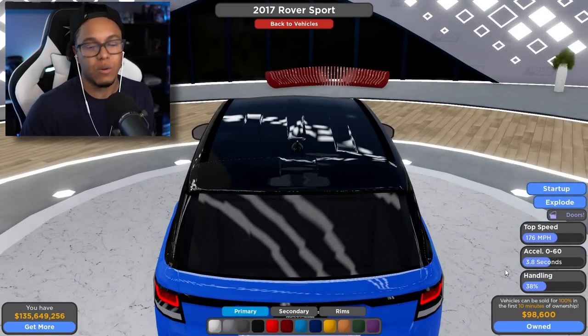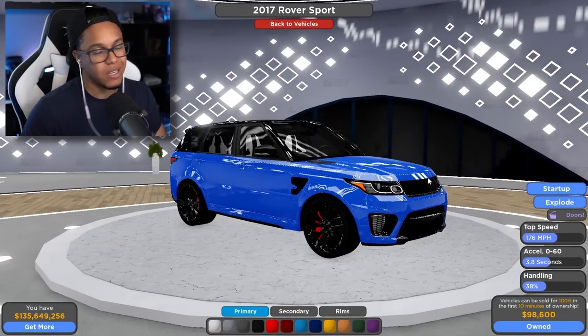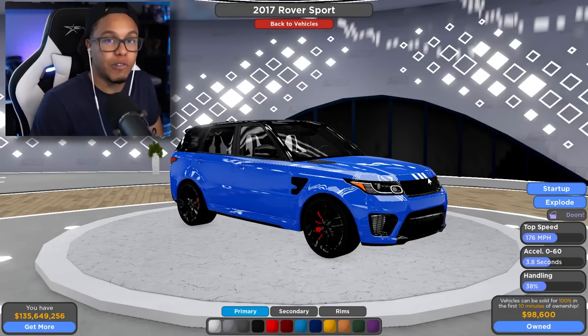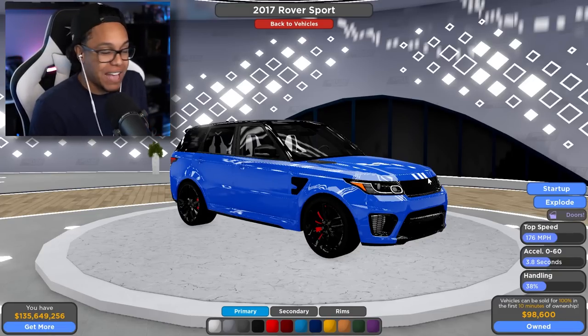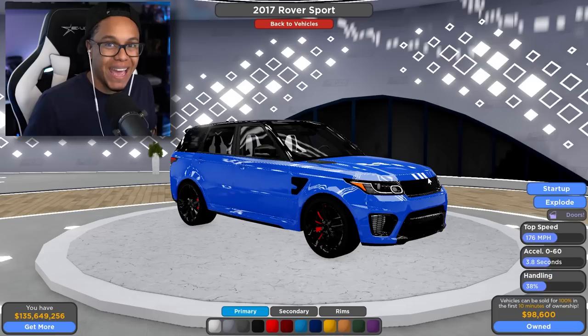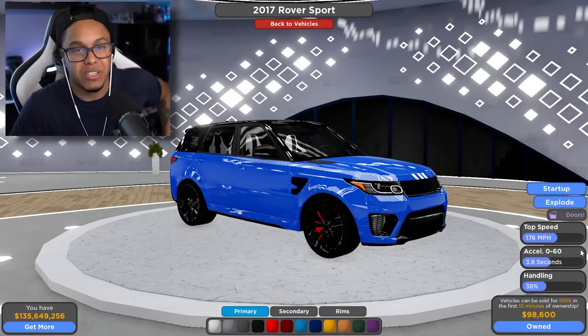This is the 2017 Range Rover Sport. Top speed, 176. It's slow, but it's an SUV. It's, like I said, number three. It's the third best SUV, but for video title purposes, bro, you know what we call it. I built the fastest, best SUV in the game. Duh, come on. Clever bait, yes, clever bait. 0 to 60 in 3.8 seconds, handling 38%.